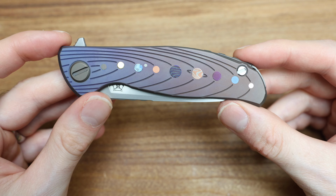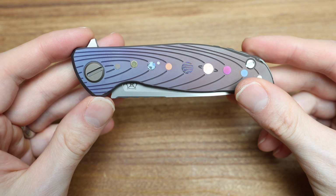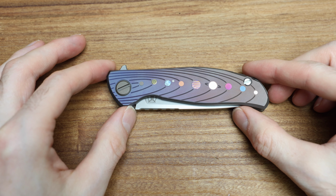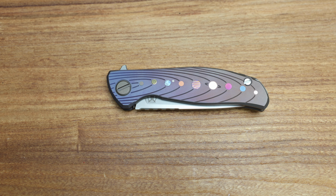Super sick knife, really well done, and you know, I think there's about 30 of them, maybe 25 of them, somewhere around that number floating around now, which is awesome because it's a great knife and high demand.